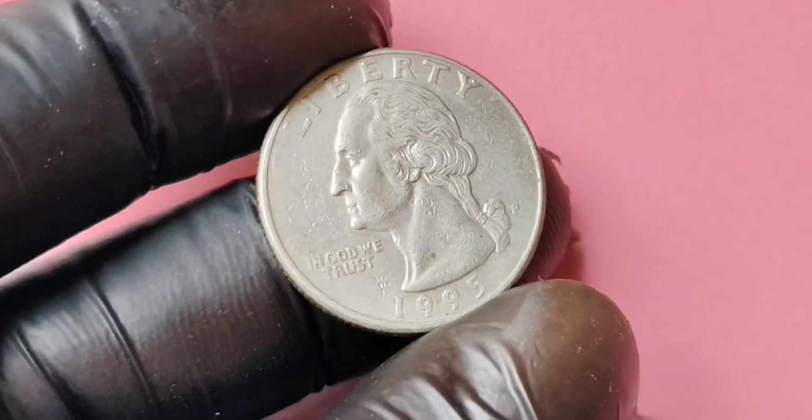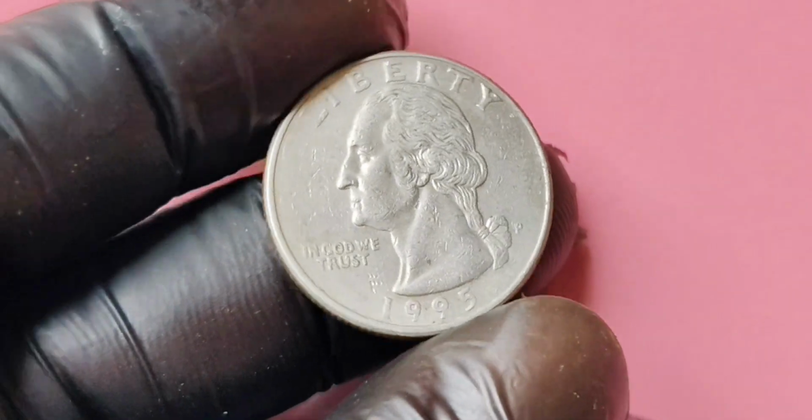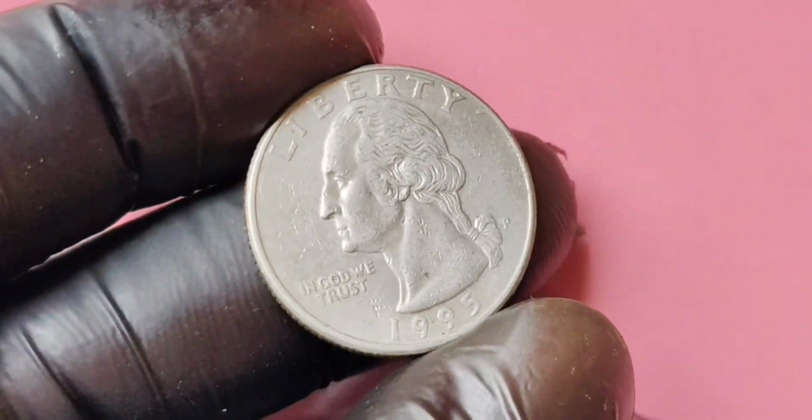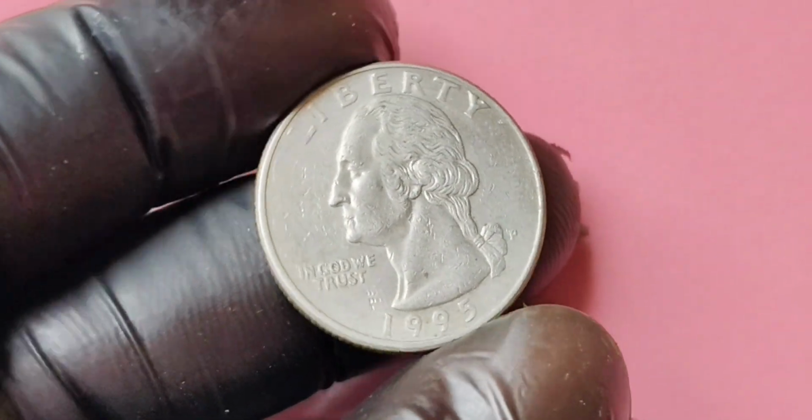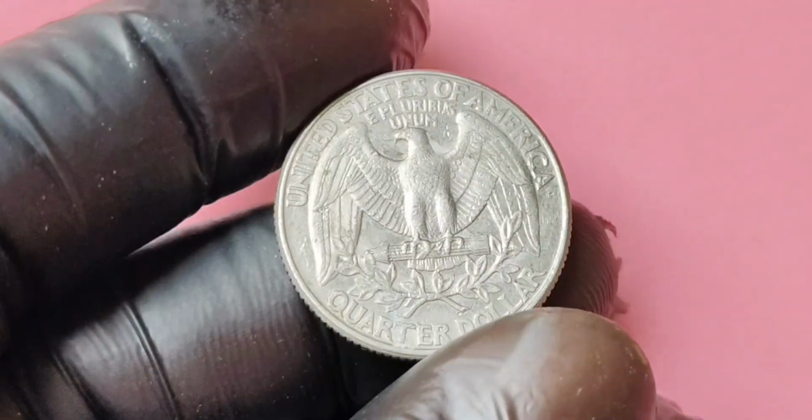So, there you have it, the story behind the $1 million 1995 P Washington quarter. It's a remarkable piece of history and a shining example of how rare errors can create incredible value.